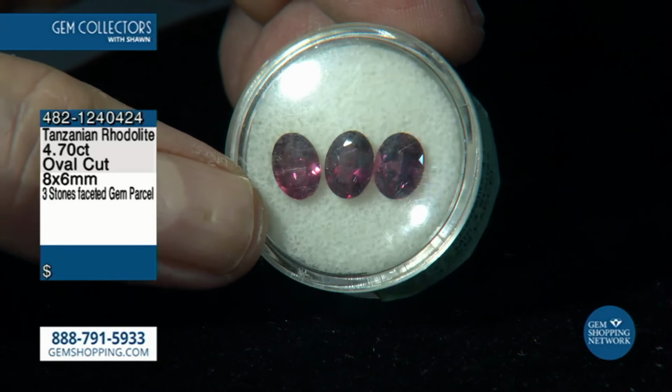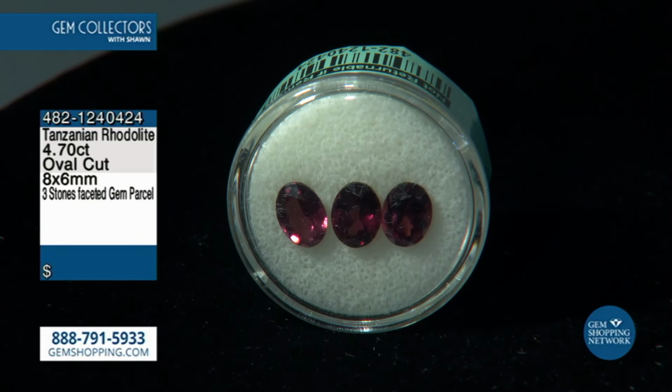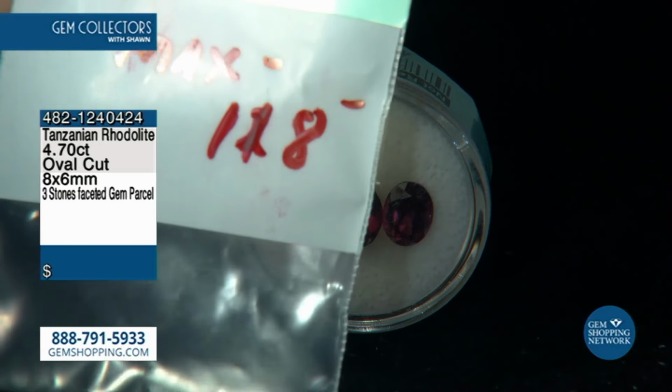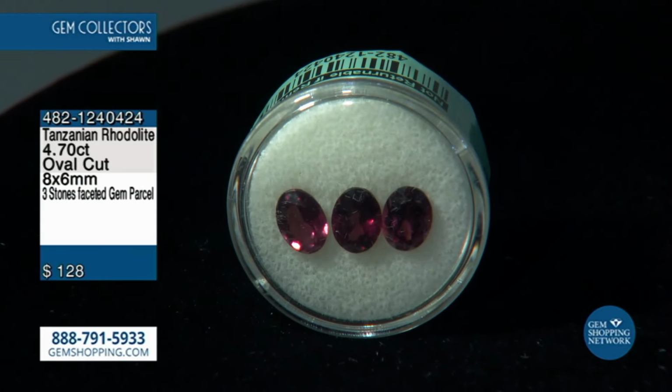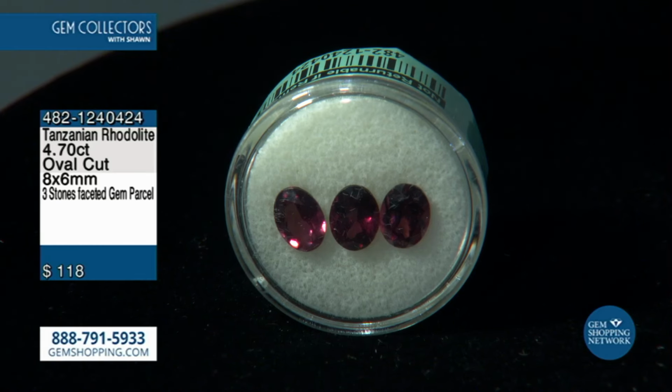Beautiful, beautiful matching garnets here. I'm just going to show you. This was the price that was actually on them, $128 as the maximum price. And then I made it $118. When you're looking at value at 4.70 carats and true nice rhodolite, you're talking about $30 a carat. That's absolutely worth that.